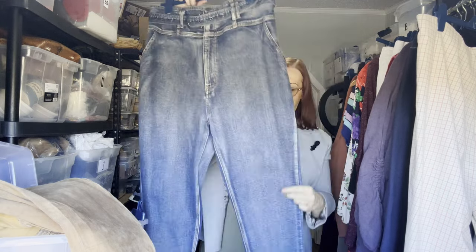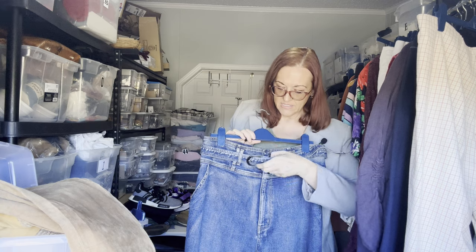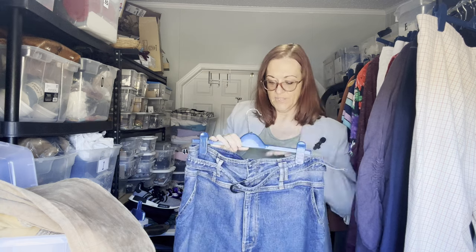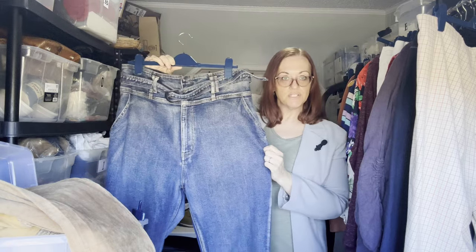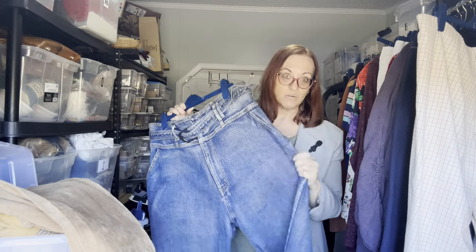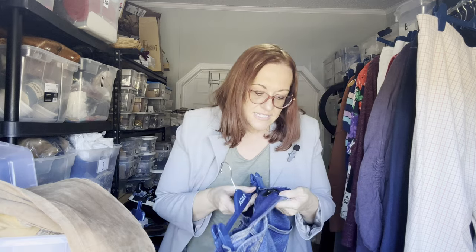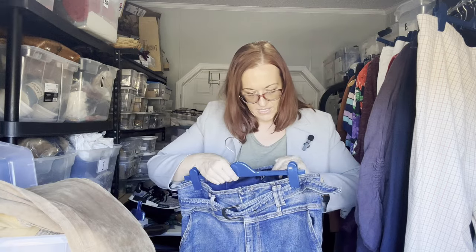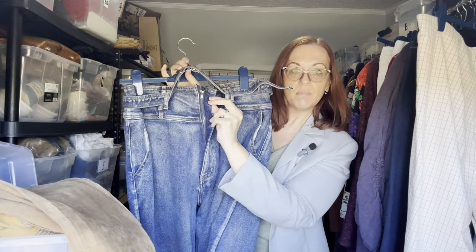We have some full length tapered leg paper bag, pull on, zip up pants with a belt. And this was surprisingly Forever 21. Forever 21, as you know, is fast fashion. These feel extremely well made. If I didn't know they were Forever 21 and someone told me they were high end, I would believe them because of the substantialness of the fabric. They are a size 18, cotton blend. And again, they just zip up.